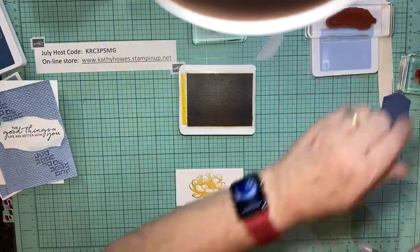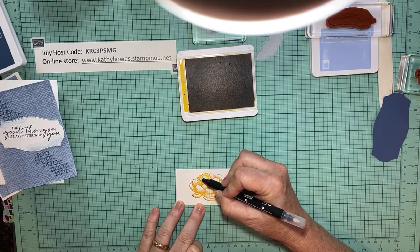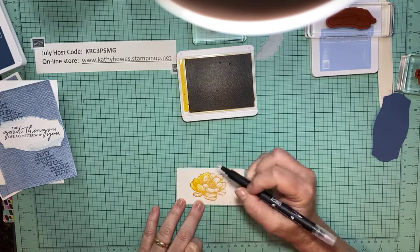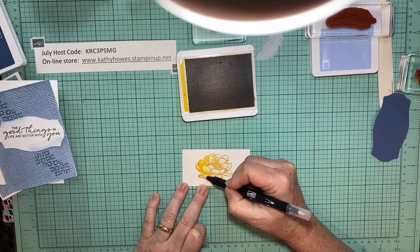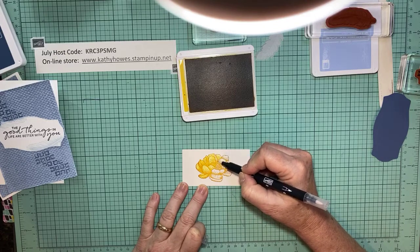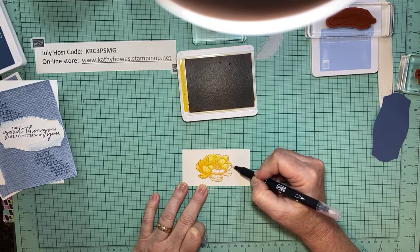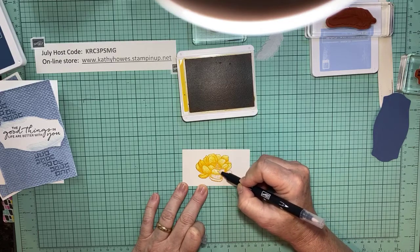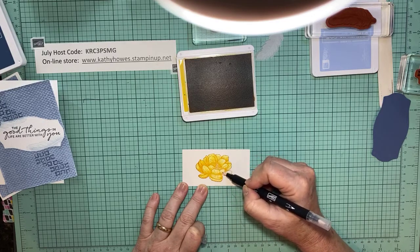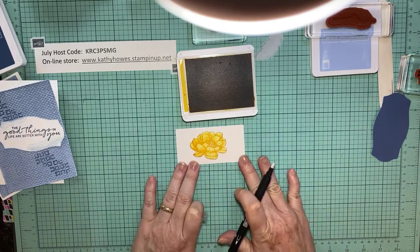But then with the blender pen, I'm going to take the blender pen and just move that ink around to color in my flower. So then you still have the shadow of the flower and the outline, but this way it gives that color, or the flower, all colored in by just using the ink from the rubber stamp. There, now isn't that pretty?